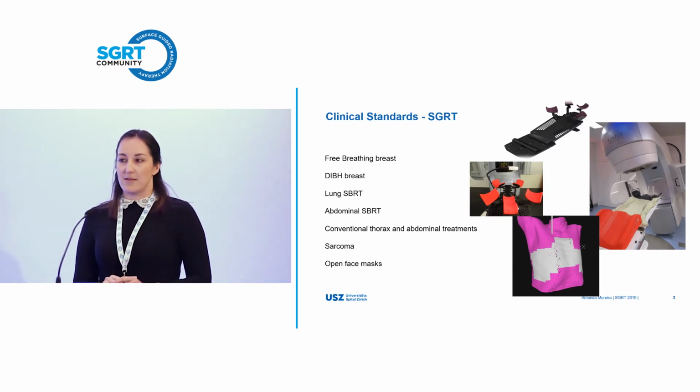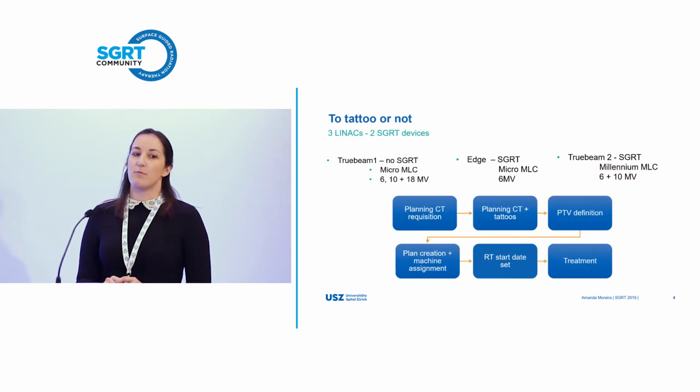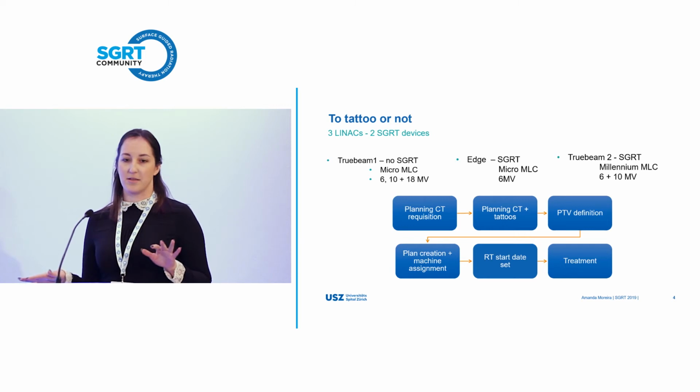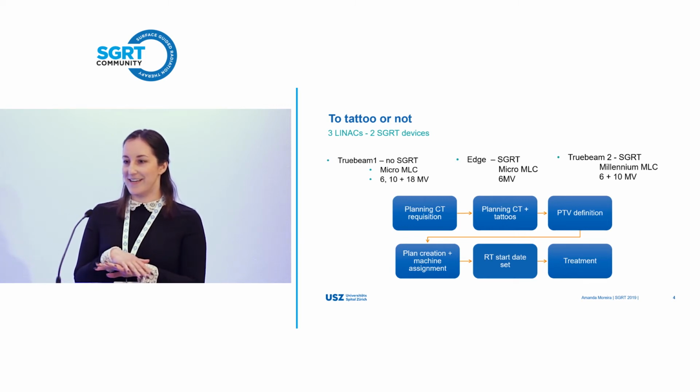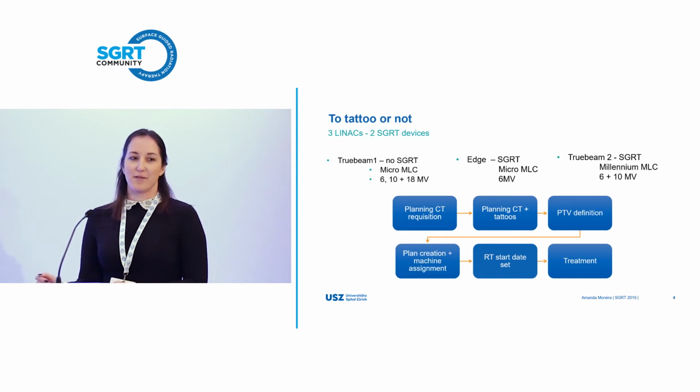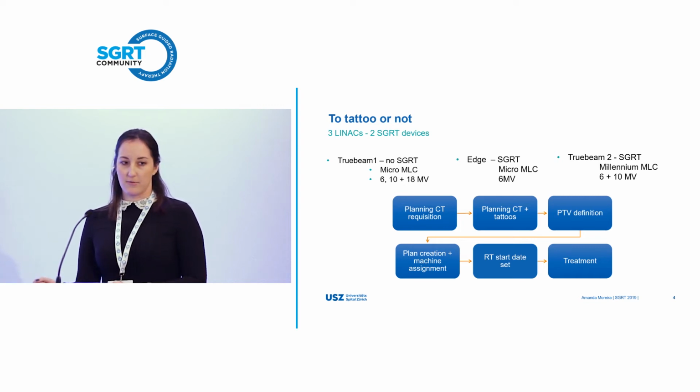We also have the additional unique situation in our clinic where none of our LINACs have 100% compatibility with any of the other ones. So what we were doing, I think, is a fairly typical workflow. Our RO fills out the planning CT requisition. We fulfill that, including tattoos. The PTV is then defined by our ROs, and then our dosimetrist gets the job of deciding what treatment machine to plan the patient on.